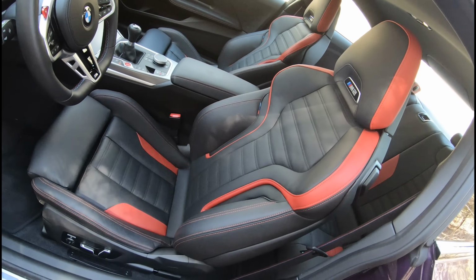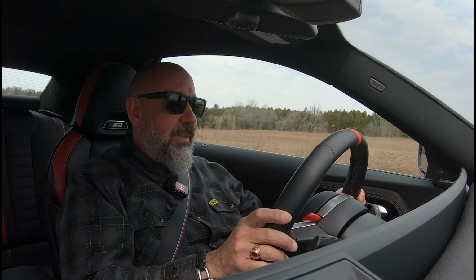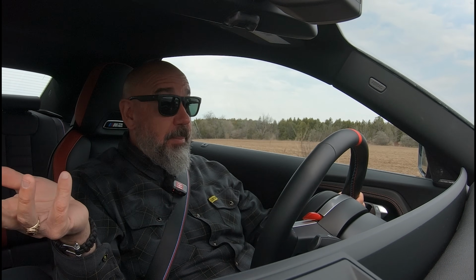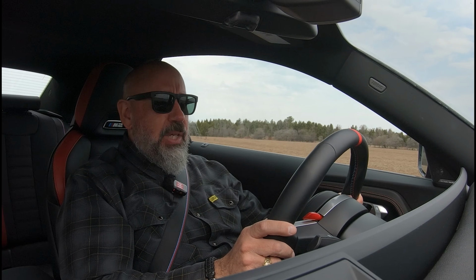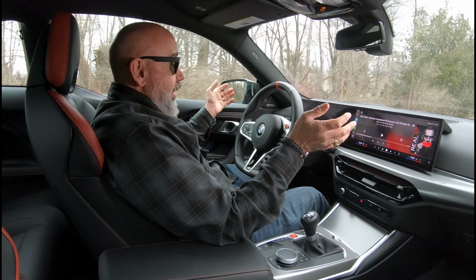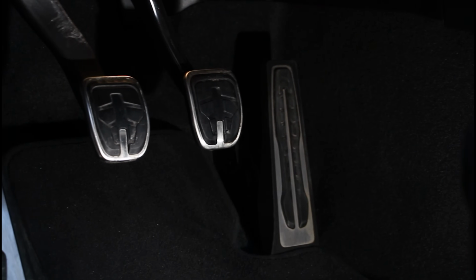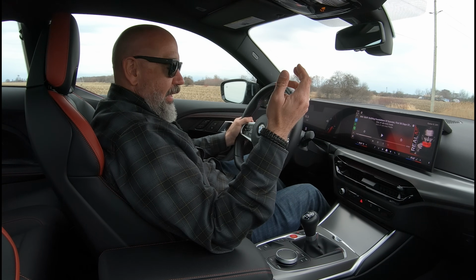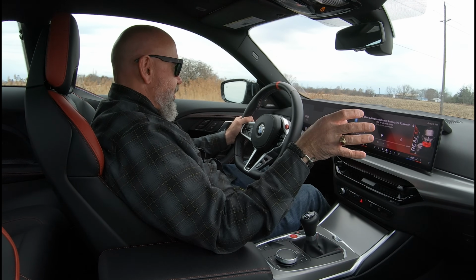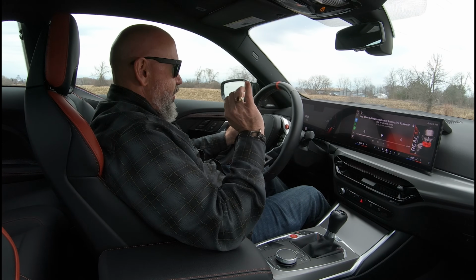The optional carbon buckets definitely offer more support, but I think these are easier to live with on a day-to-day basis. BMW says they actually save weight, which is their nice way of saying maybe you should too. The pedals are arranged perfectly for heel and toe. Absolutely love this layout. Have no complaints. Great dead pedal for my left foot. And this traditional BMW shifter, well, it's in the right spot. Throws are the perfect length, and the heft and weight of the shifter is also spot on.